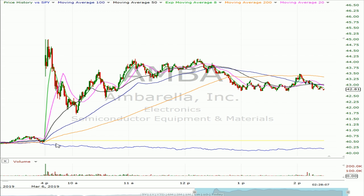What I like to do, and I'll talk about AMBA and I'll talk about MEL live from last week, is this: when it's a directional bet into a report, say for instance AMBA was a long call into the report, and you get a nice big gap.